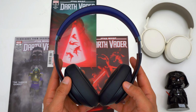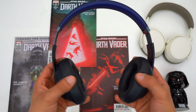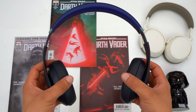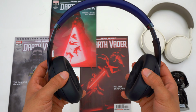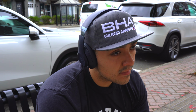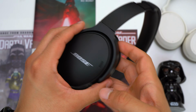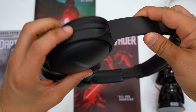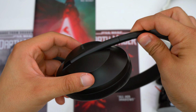But another issue on the Beats Studio Pro is the lack of range of motion on their ear cups. These ear cups apply a little more pressure on the front of your ear than on the back, making them feel a little unnatural when they're on your head. Whereas with both of Bose's headphones, their ear cups have a lot more range of motion. So their ear cups apply an even amount of pressure around your ears, making them feel more natural.